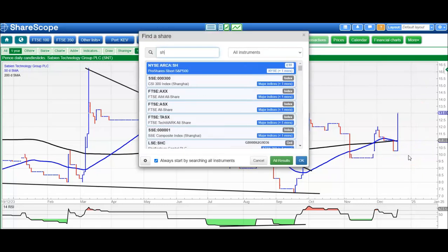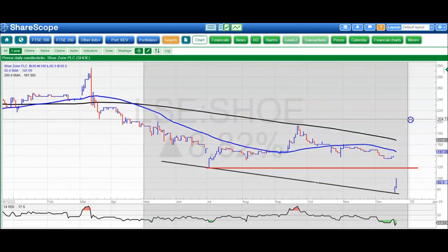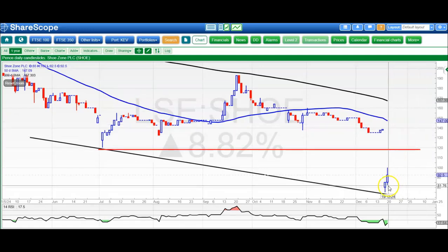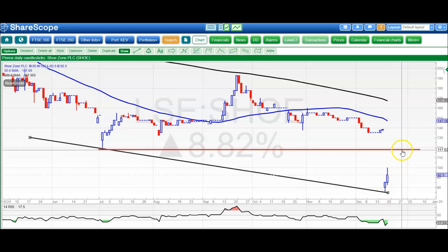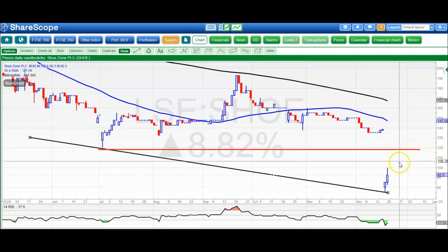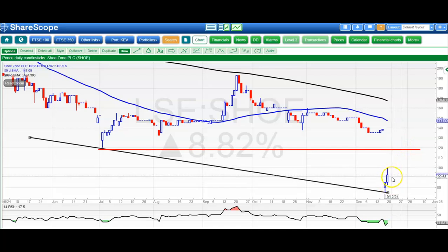On to Shoezone, which obviously was a big feature of earlier in the week with the rather disastrous announcement. But here we can see there's a glimmer that we actually had an overshoot to the downside. We've broken above yesterday's high, that was around the 85 pence level, and above 85 pence, looking for potentially the shares to head back towards the old support for the year around £1.20, probably £1 to £1.10 the favoured area, if we've not already seen the dead cat bounce level peak at a pound so far today.